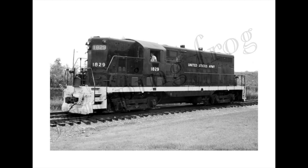Now, these locomotives were different from your traditional GP7 as they were equipped with AAR Type 1 switching trucks, or switcher trucks. They're a lot lighter weight truck and they had plain bearings instead of those traditional roller bearings that would have been seen in the 1950s. Now, those were so these locomotives could be used for light switching duties.